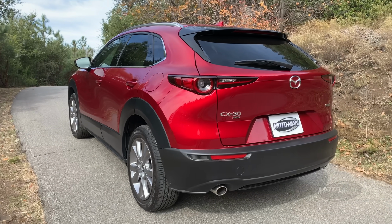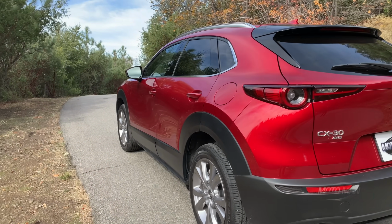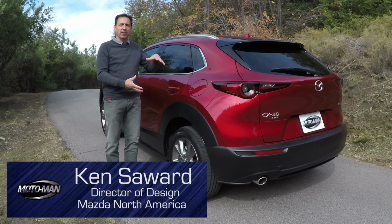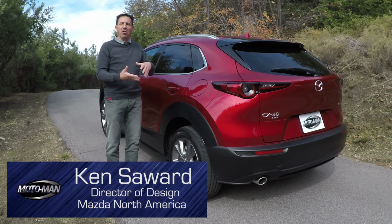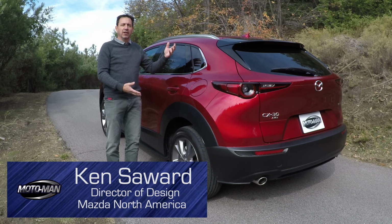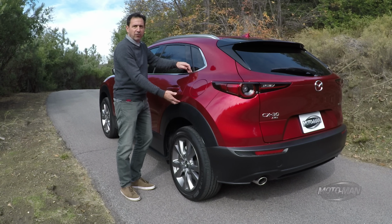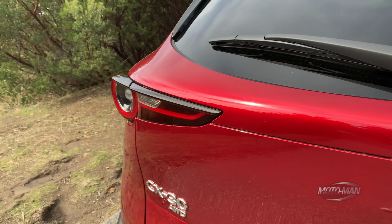MotoMan thinks this looks just like a tall Mazda 3. Well, in some respects he may be right. But what we've done with the CX-30 is we've made sure that the volume of the vehicle looks small, so it has more of a sports car feel in a taller package. How did we do that? Well, one thing we did is we tried to reduce the mass between the wheel opening and the window.